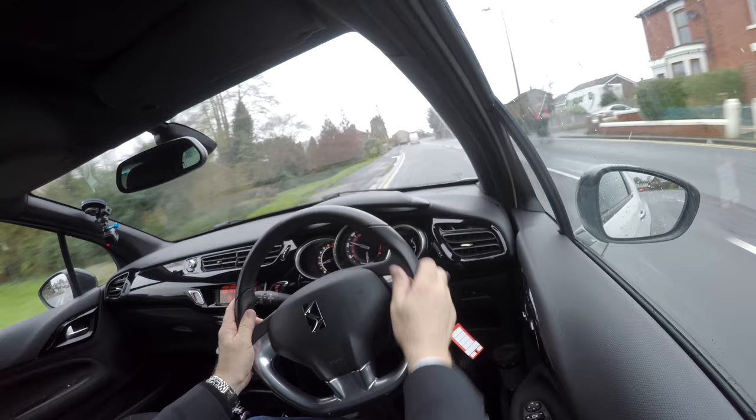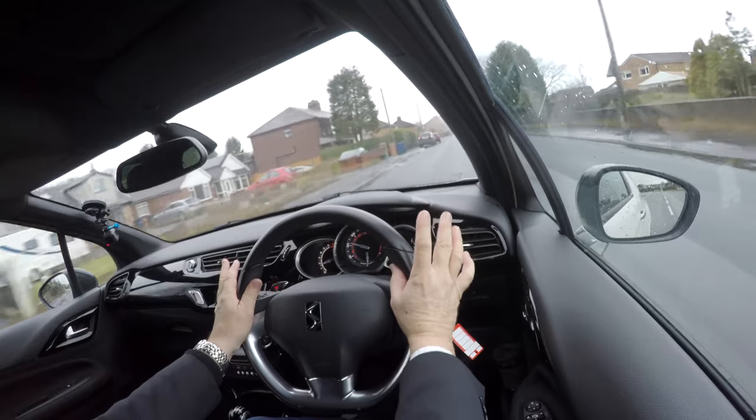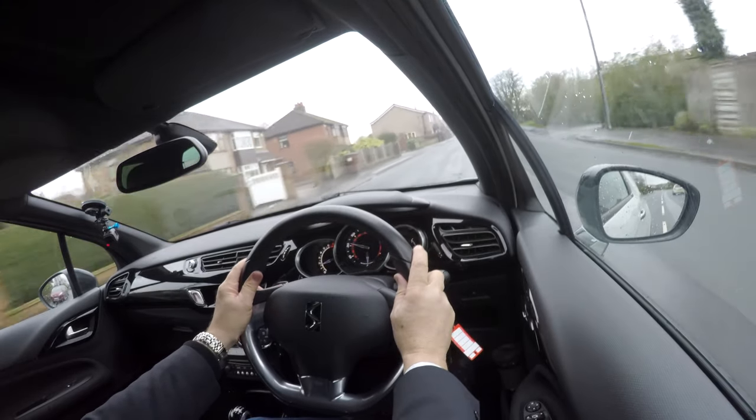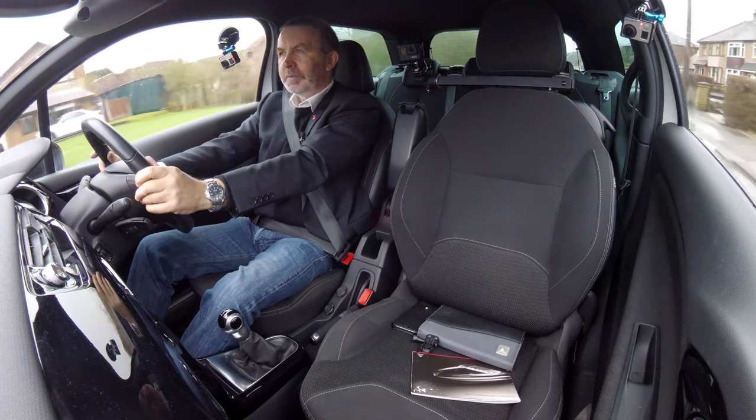Nice thick steering wheel as well, and again, it's very tactile, perfect there for your thumbs to remain on the outside at quarter to three.